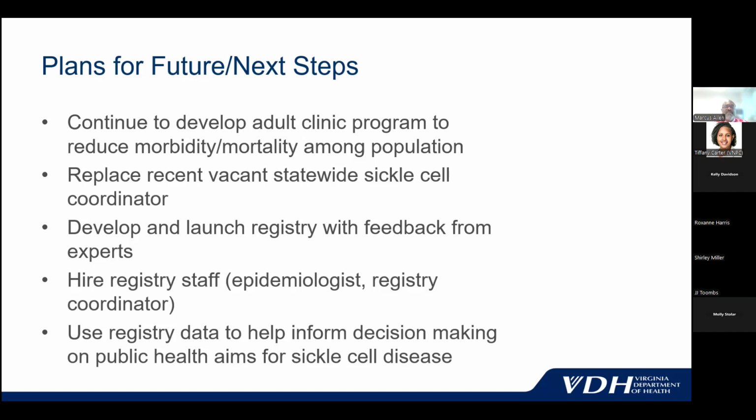That's a position that's going to be some big shoes to fill, as the person who was in the job, Shamari, did an amazing job as coordinator. So I hope to have that position filled sometime in October, but no later than November. We want to launch the registry, as I mentioned, sometime around June, July of next year.